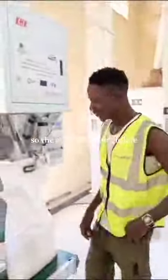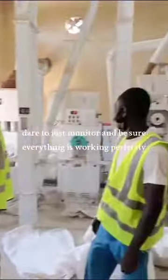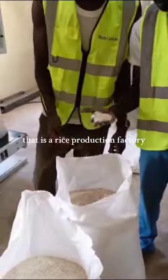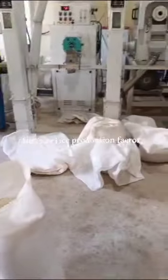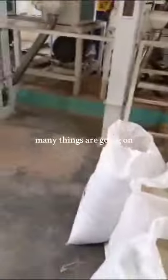Okay, so the engineers are at the site. Those guys who helped in the installation, they are there to just monitor and be sure everything is working perfectly before they leave the site. Yes. That is a rice production factory. Yes, many things are going on there. And then they have to be sure that all the machines are working.